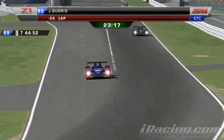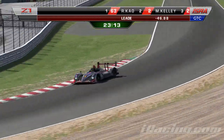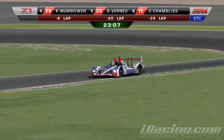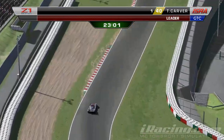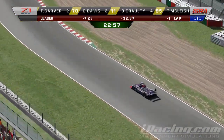At least he gets out ahead of Gilles Moret. I think he was a lap ahead of him anyway. There's John Kelly, kind of working his damaged HPD around the track. Left side looking a touch squished, but not too bad.